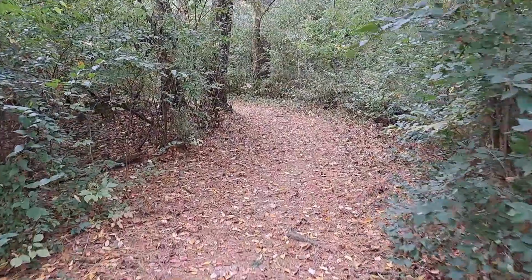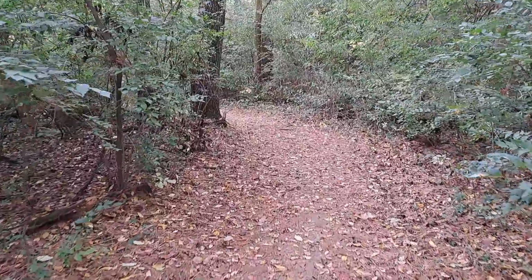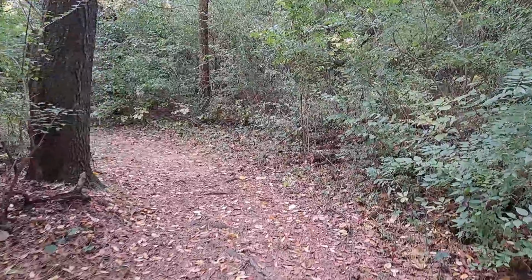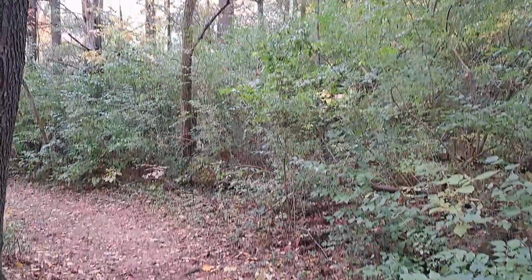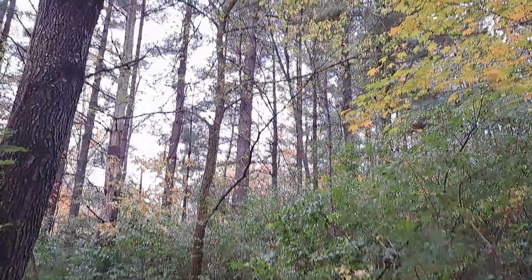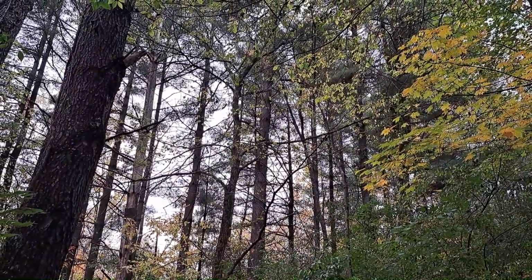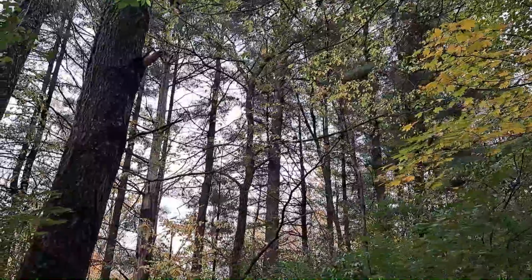We're on the final segment of the hike now. We're hiking through what appears to be an old pine planting. I'll point up here. Some big pine trees. Probably around 80 years old, I would guess.